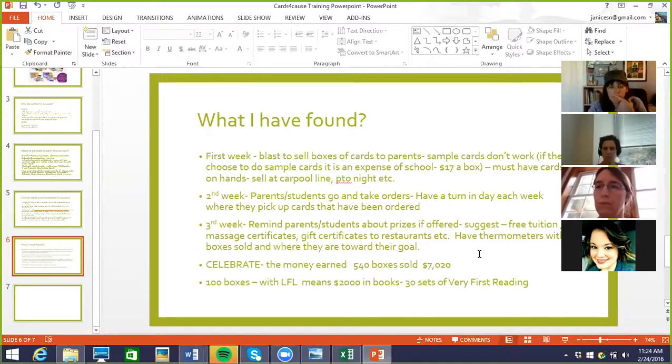They can go to a massage place, and they could offer a massage gift certificate for the parent that sells the most. And they can usually get those certificates donated for the school. And then if they've done an auction, and you know how sometimes gift cards and things like that don't get sold at the auction, they can use those as prizes, lots of different things.